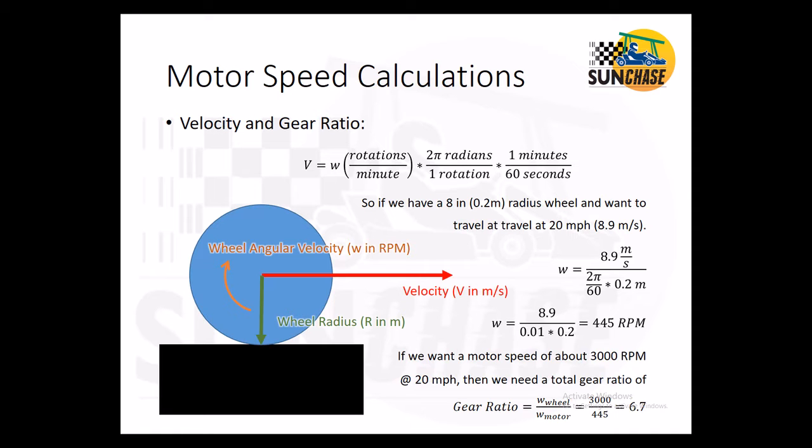So if I have an 8-inch wheel, which is a 0.2 meter radius, right, and I want to travel at 20 miles per hour, then I would say, okay, I have 20 miles per hour in meters per second, which is 9.8 meters per second. I can solve this equation for omega, right? And then I can get an angular velocity of 445 RPM at my wheel, right? So if I want my wheel to have an angular velocity of 445 RPM, which gives me a linear velocity of the car of my 20 miles per hour, and there's some rounding error there, but about 20 miles per hour, right?